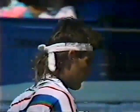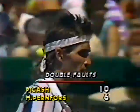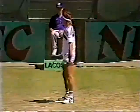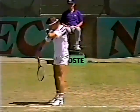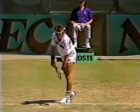Love 30. Yes, I missed my guess. I think that makes a total of 10 double faults for Cash. Yep, 6 for Pernfors. Well, this is the first lapse really since midway through the second set. Has really kept the pressure on tremendously in staging this comeback.